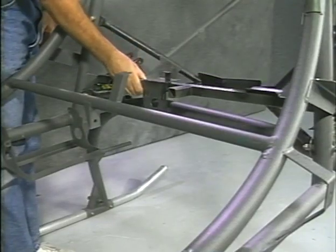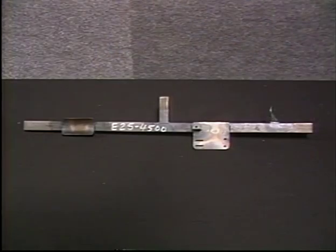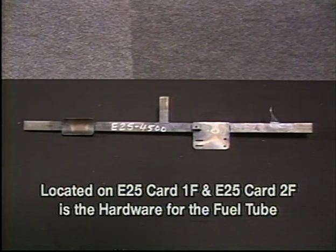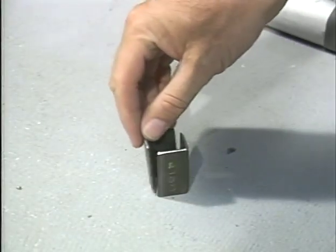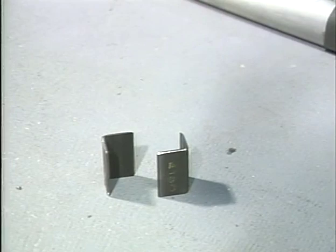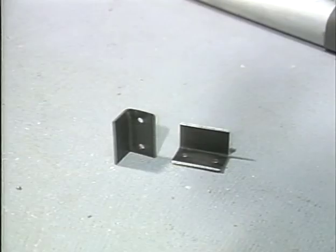Fuel system mount tube. This is the fuel system mount tube as received from Rotorway. Located on E25 card 1F and E25 card 2F is the hardware necessary to mount the fuel system tube. Cut the 1-inch long square tube diagonally into 2 pieces to make the tabs for the fuel system mount tube. Bend if necessary to fit the cross tube and the plates. Mark the location of the holes on the tabs and drill the 2 3/16-inch holes.